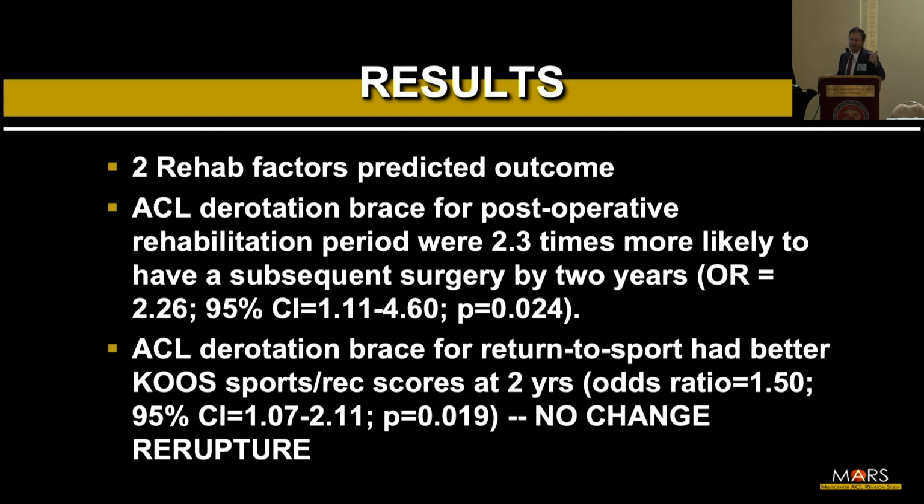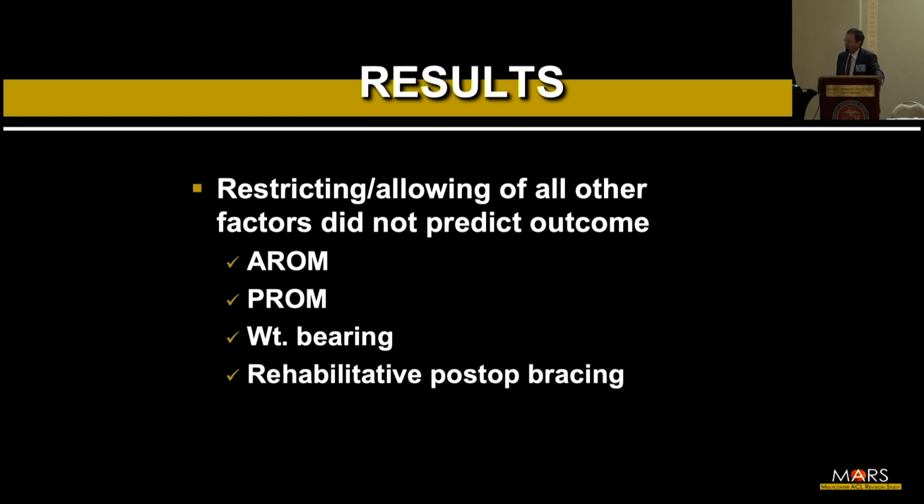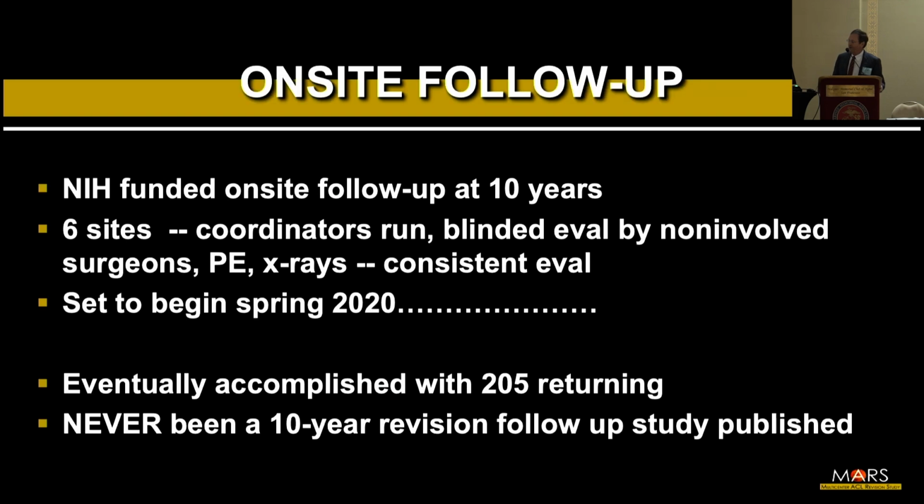Everything else, immediate versus delayed weight bearing, you can immediately weight bear, you can immediately move them. Nothing else predicted outcome except those two. So no need to limit them. And putting them in a T-scope or a neomobilizer or just letting them fly, the bracing didn't help or prevent injury or do anything good. So you may be spending money that actually doesn't have much science behind it if you're using a bunch of braces in that early post-op period.